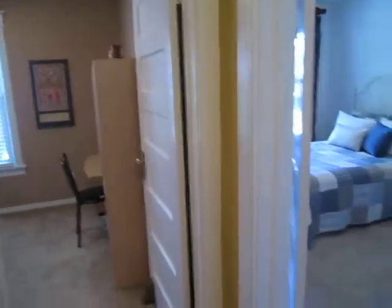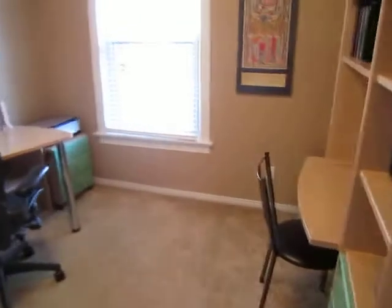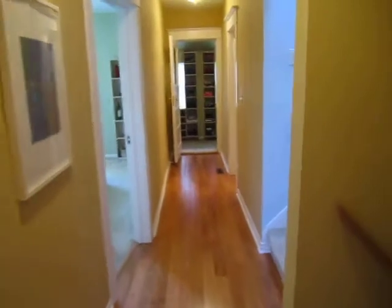They've really done a nice job of making it very user-friendly, family-friendly. You can imagine having lots of kids, or working from home, or what have you. Lots of bedrooms, and here you go. This is what they use as an office. Of course, it would easily fit a guest bedroom or child's bedroom. Nice full-size, deep closet. That's kind of rare around here, so I have to tell you.